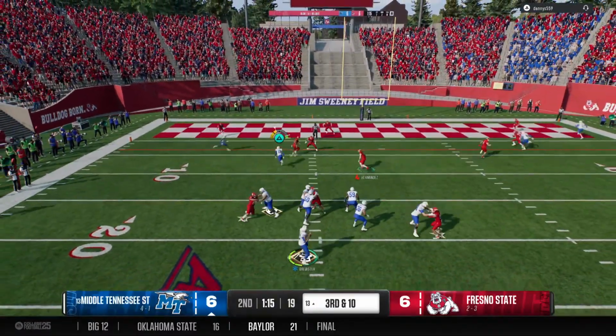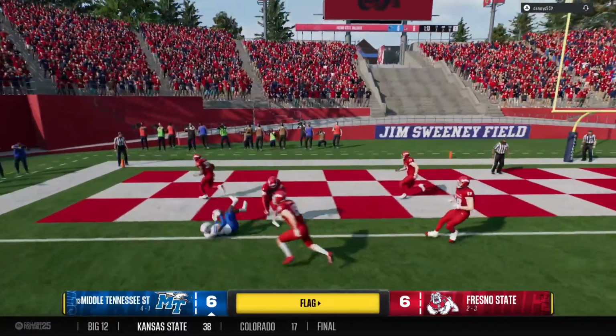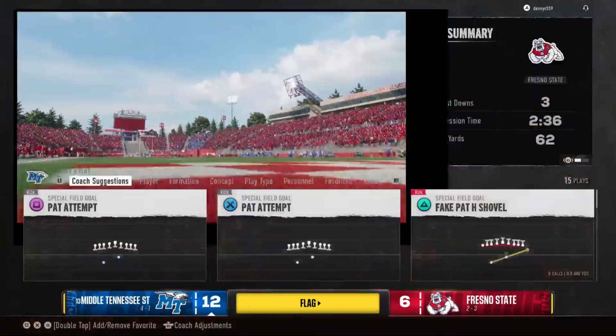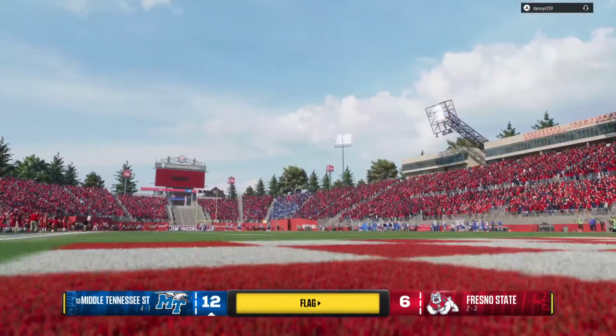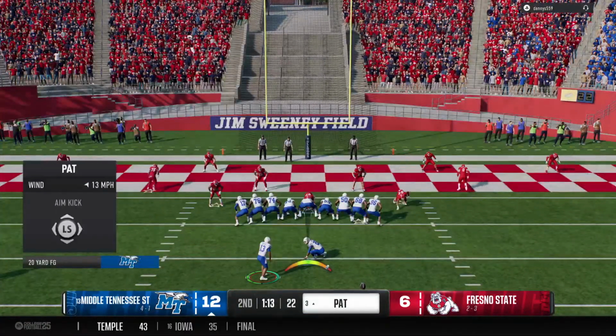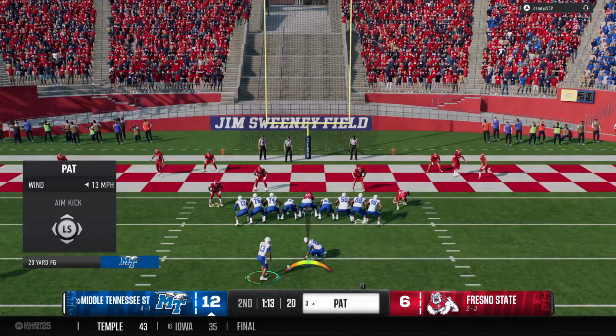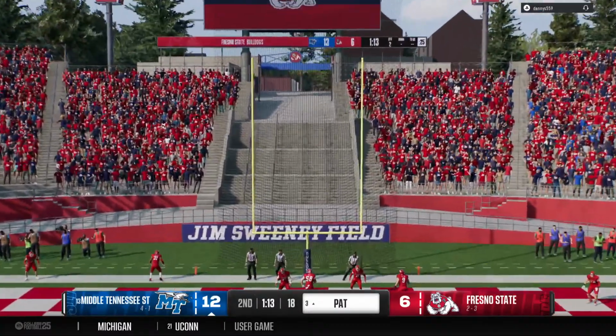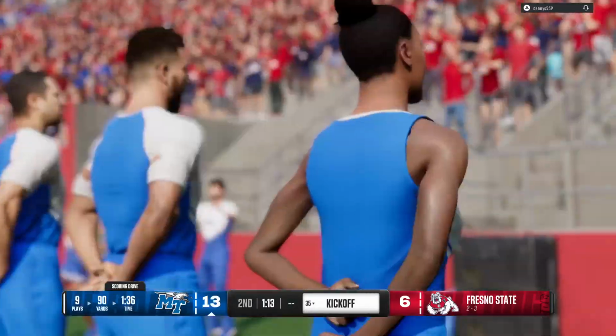On 3rd and long, trying to have a big completion here. And it's a touchdown. It is also a play in which there is a flag on the field. Let's see what the call is. Getting set for the point after. And the extra point is true, and they're on top by 7.